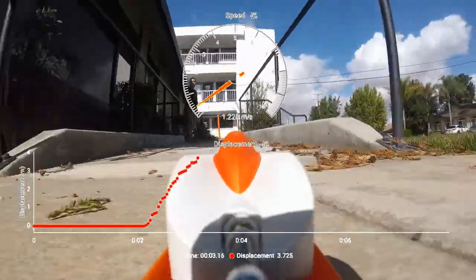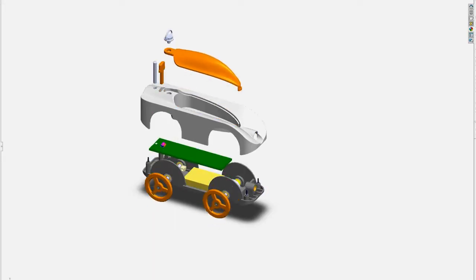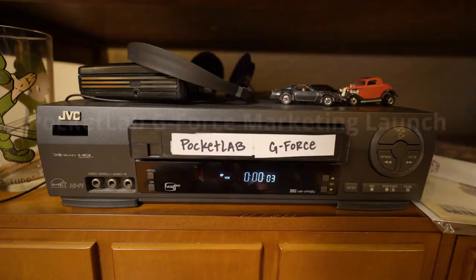First, we'll talk about the Smart Wheels car that we now call G-Force and how in 8 months we were able to go from concept to launching the product on Kickstarter. Then we will present the results of our Phase 1 feasibility study. Finally, we will talk about our Phase 2 work plan. Thanks for your consideration.